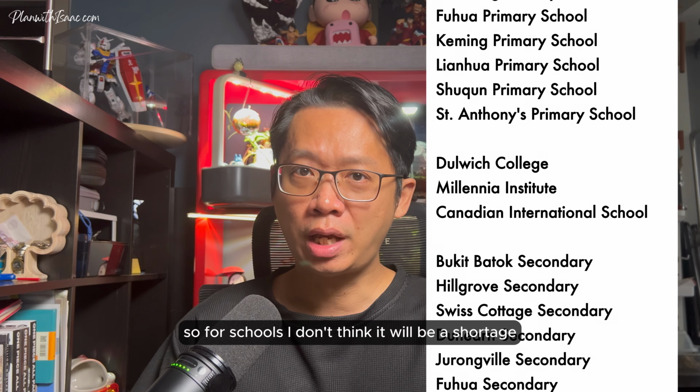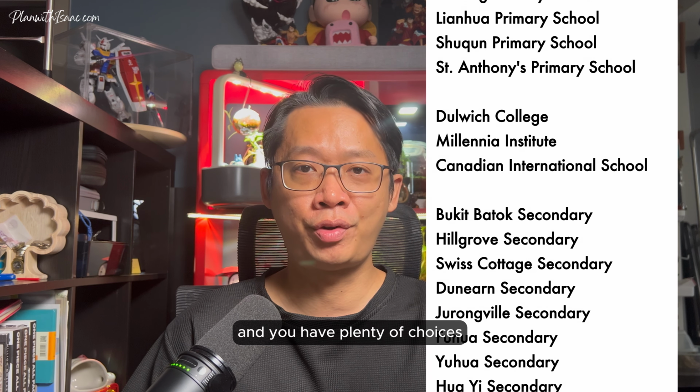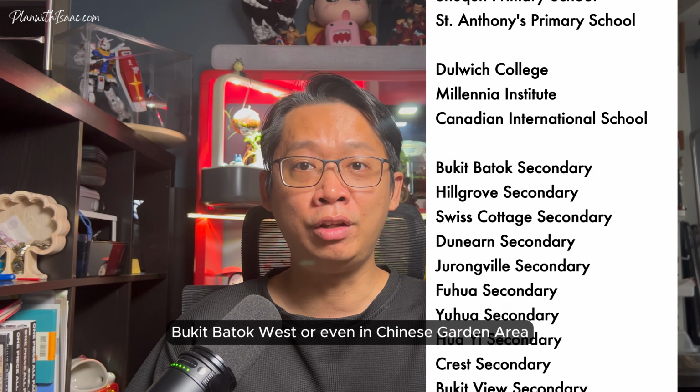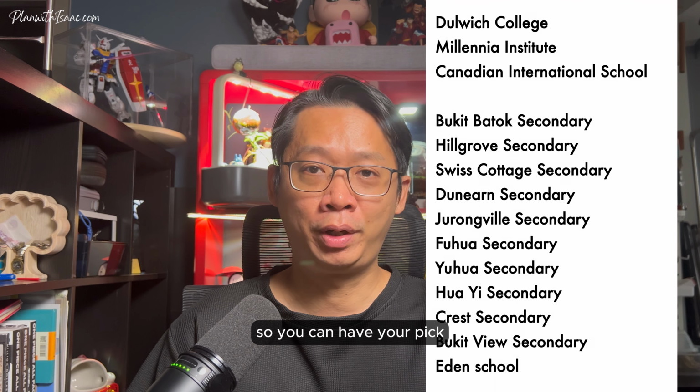So for schools, I don't think there will be a shortage, and you have plenty of choices, be it in Tengah, Bukit Batok West, or even in the Chinese Garden area. So you can have your pick.